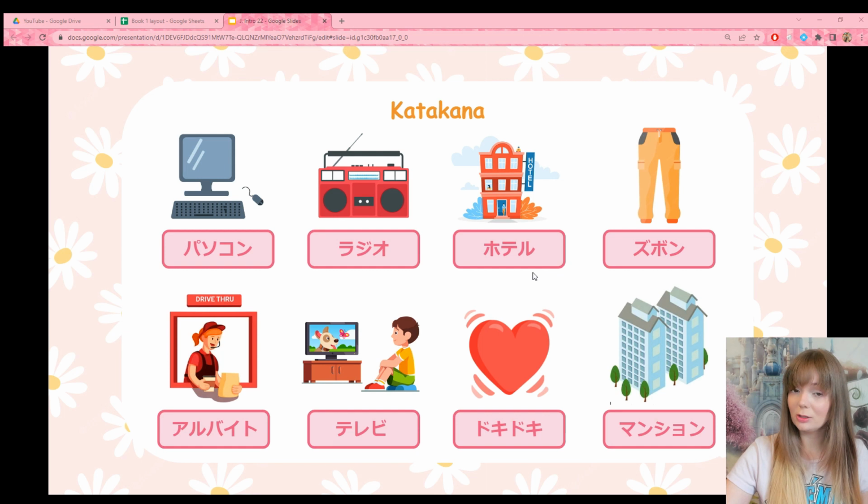Now, the first 3 come from English, but this next one is actually from French. It's zubon. Zubon. That means pants. And hanzubon is shorts. They are literally half pants. Hanzubon.